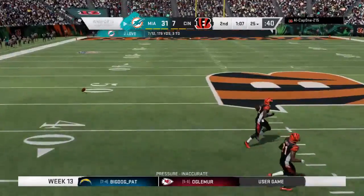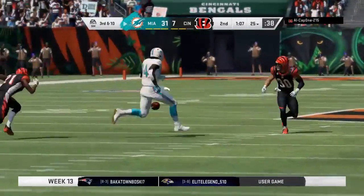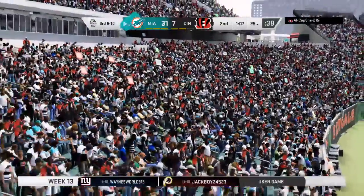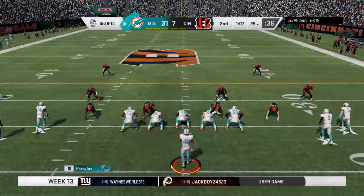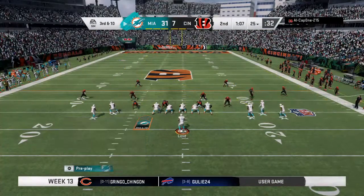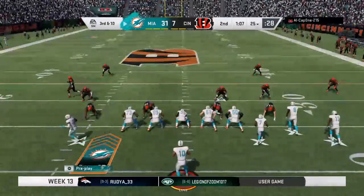And he whips that one incomplete there. The intended receiver was DK Metcalf, and it's 3rd down. Feels like they're getting caught in between here because they did completions on 1st and 2nd down. Now you got to worry a little bit about the clock because you prefer not to give them another shot here in the first half. But if you don't pick up the 1st down, guess what? You're likely going to have to.